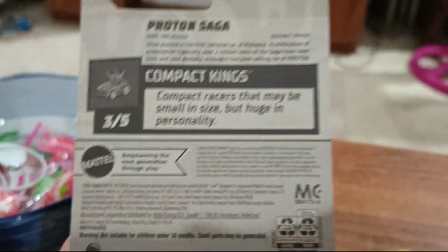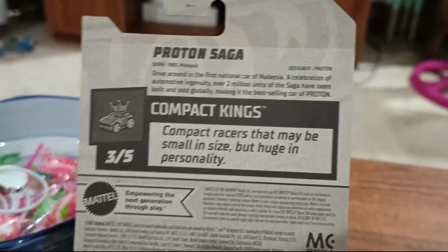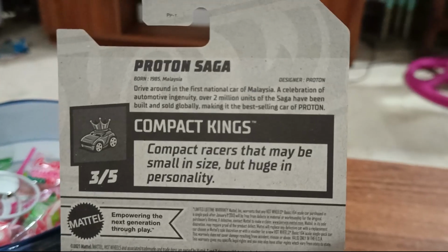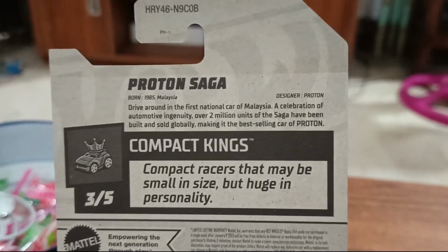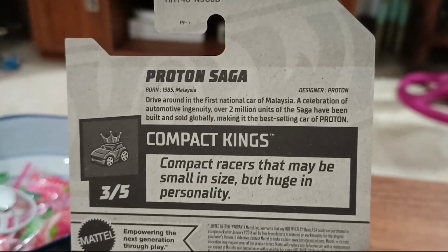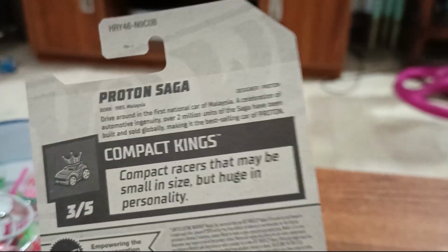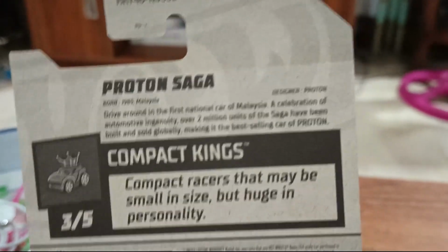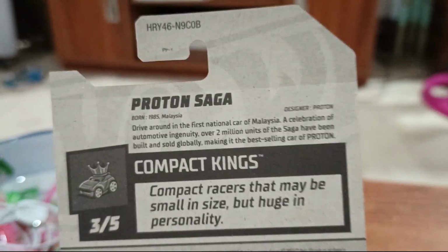Let's check the US card. Boom! There's more info on the car and the series in particular. As you can see, Proton Saga. Drive around in the first national car in Malaysia. A celebration of automotive ingenuity. Over 2 million units of the Saga have been built and sold globally, making it the best selling car of Proton.